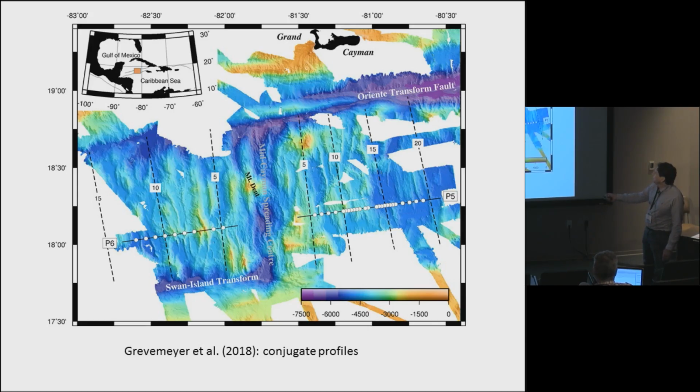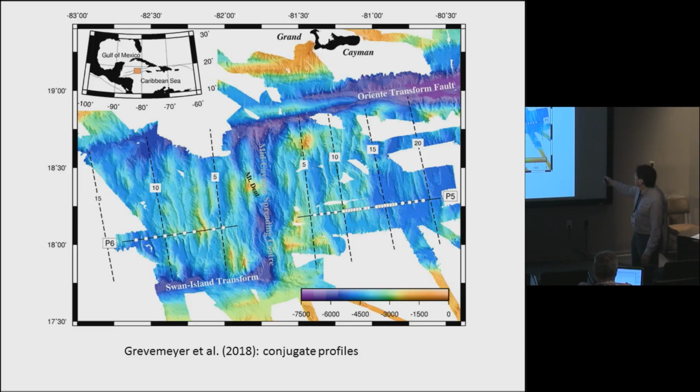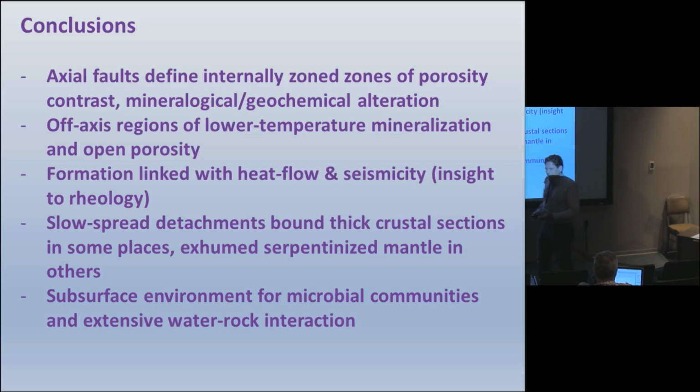compare these older sections. That's 10 million years of seafloor spreading from this axis, right between there where it's very rough and there where it's very smooth. Voila, we have a lot more of this extremely high Vp/Vs that tends to dominate these older regions. So I stuck a red arrow to draw your eye to it. We know that spreading here exhumed a lot of serpentinized mantle, whereas here it's much more patchy in a structurally complicated framework.